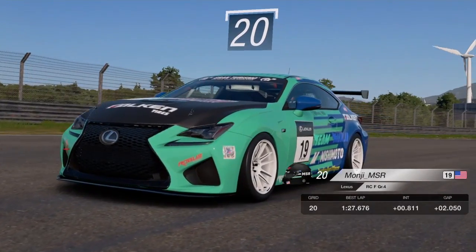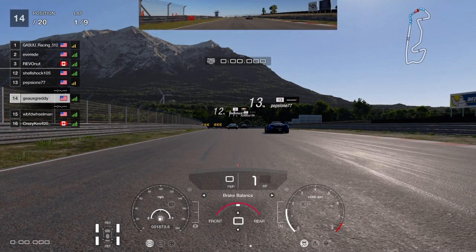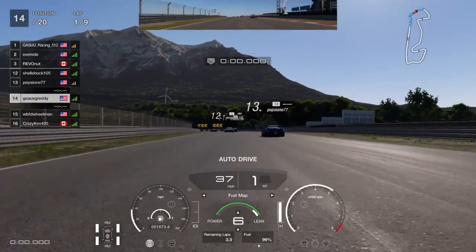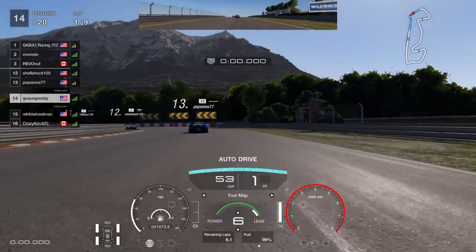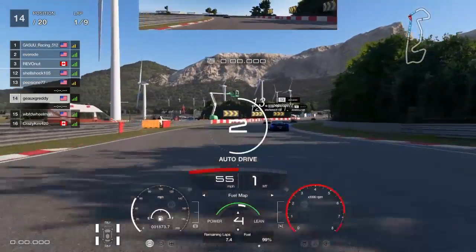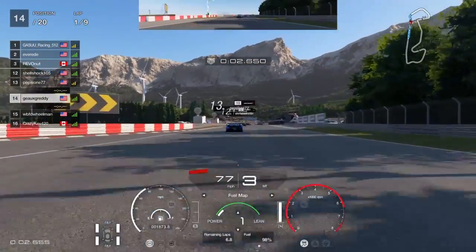In 20th, Manji, another Lexus driver, with a 127.676. So there is the starting order. Top 3 with some very good times, but only 3/4 of a second separates me from position 1. So again, as you move up in these A ranks, these grids just get tighter and tighter and tighter. Not much separating the front to the back of the pack. So you really got to kind of be on your game. So let's get it started and let's see how the race goes.